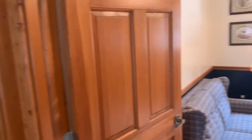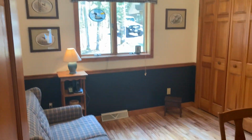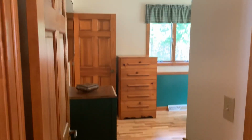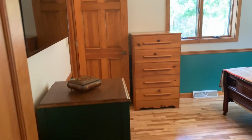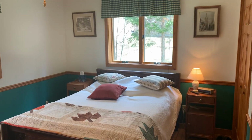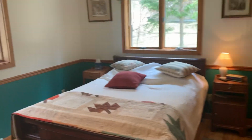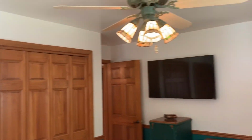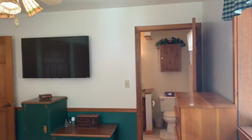To the right of us, we have a bedroom, sitting room, office, whatever you think you'd want it to be. Not a real large room. Straight ahead, most likely I'm thinking another bedroom here. Good windows, double closets. And then here you have access to a bathroom. Double closets, big TV there, and then bathroom straight ahead.